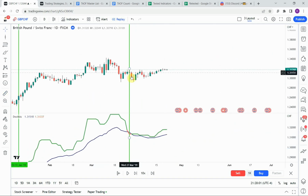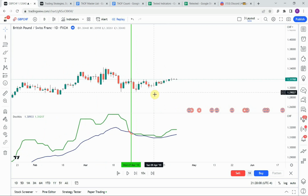All right, we're then going to pick up a short right here on this one. Again, you can see that shift in the color of the line there. And we enter here and you can see that we get a really decent push to the downside on this really big red candle here. That is enough to get us to our take profit.